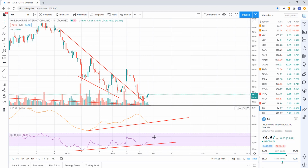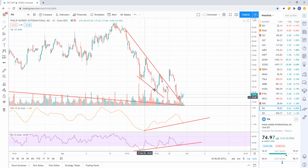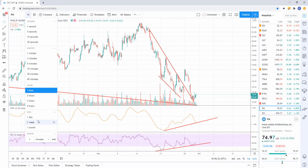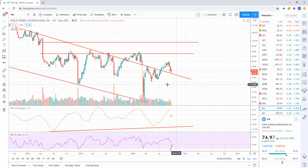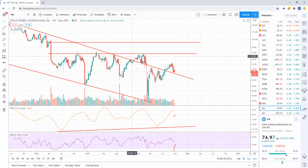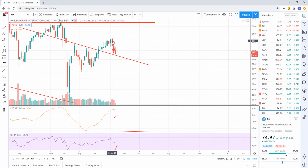Bullish divergence is still intact, so I'm looking for this to make a move to the upside. On the weekly here, you can see this is your downtrend line. Lots of reactions. We had a false breakout right here, a bull trap, and that was followed by impulsive selling. We then got another breakout here. I think this one sticks.